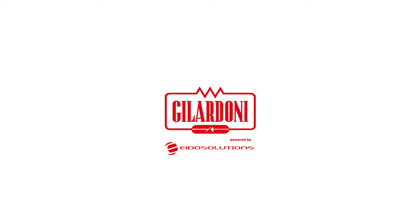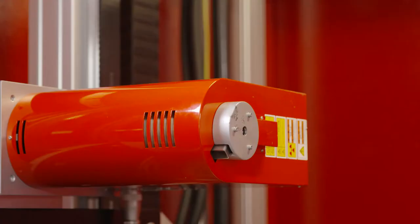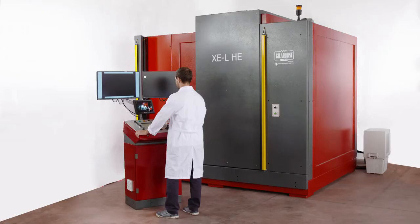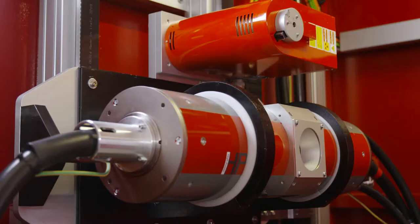A new radioscopy and tomography system from the collaboration between Gilardoni and Ada Solutions. XELHE raises the standard of industrial X-ray testing. An innovative system with an emphasis on versatility. XELHE is powerful, precise, and features new functions that guarantee unprecedented performance.